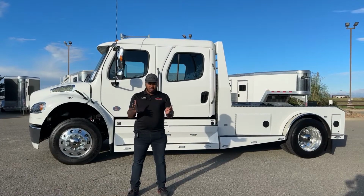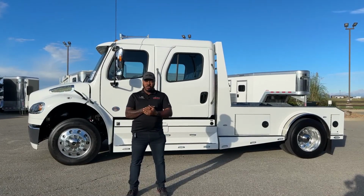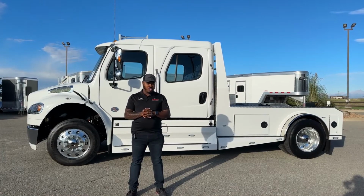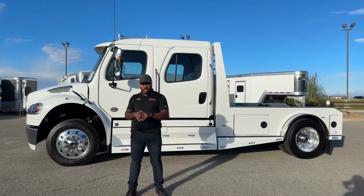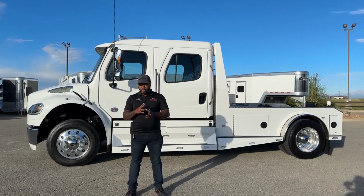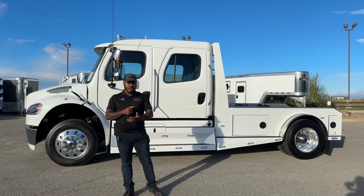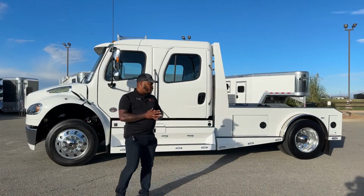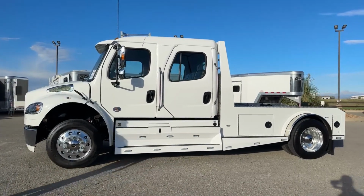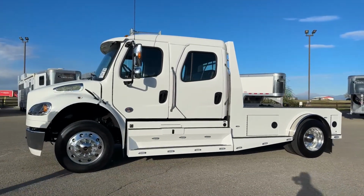And of course, if you guys have any questions, or want to order one of those units, we do have one available on this lot exactly like this, but the bed is just Rhino Lined. That's the only difference. But if you guys are interested, give us a call. We'll go over price, details, and all that. So again, this one is a sold 2022 Freightliner M2 106 Summit hauler conversion.